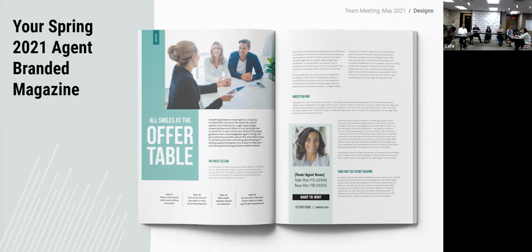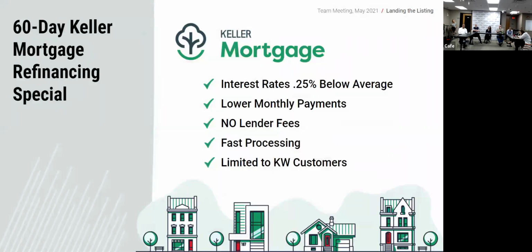great content. So the recruit that I sent it to said that they have something at their company similar, but the articles are garbage, is her words. So she was really impressed with this. So it's in Designs, and you can check that out. And I'll post this into the Facebook group as well.